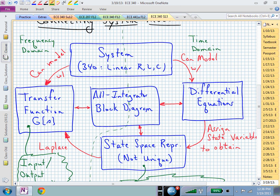That was one of your exam problems on exam 2. What we want to do today is see how these are all interconnected. We will start by taking a circuit and producing a state space representation. Then we will look at how we find an all-integrator block diagram.